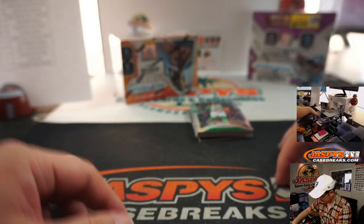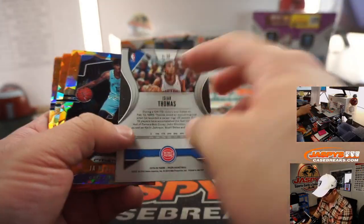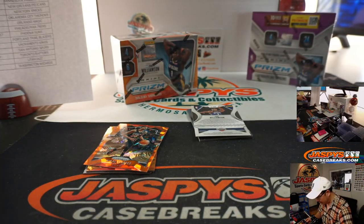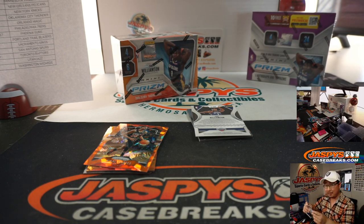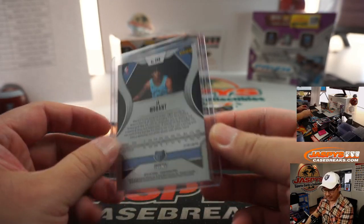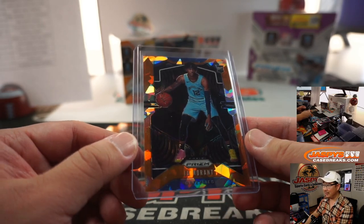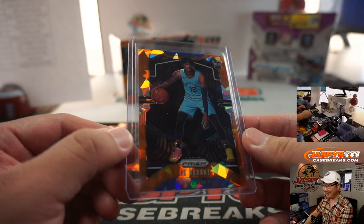There's silver Marcus Smart. And look at that. Nice. And a Zion flipped around. What does that mean? So there's a cracked ice orange Ja Morant for Paul Nixon and the Grizzlies. Sorry, I can't catch the light on this, but it's really nice.